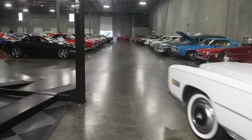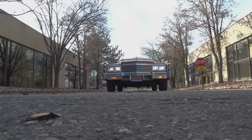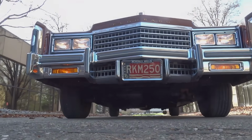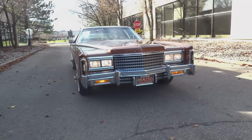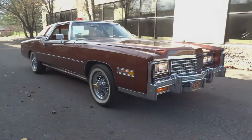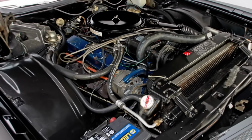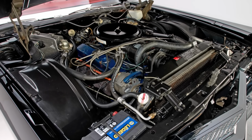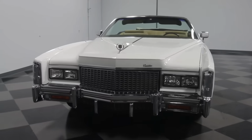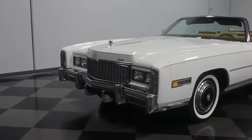This 224-inch land yacht, weighing nearly 4,800 pounds, was the last gasp of true front-wheel drive American luxury cars with monstrous V8s just before environmental regulations and the oil crisis changed everything. Under the hood, it packed a colossal 500 cubic inch V8 that produced just 190 horsepower. Yes, the power numbers dropped due to new regulations, but with over 360 pound-feet of torque, it still pulled like a freight train. What makes the 1976 Eldorado so special is that it marked the end of an era.